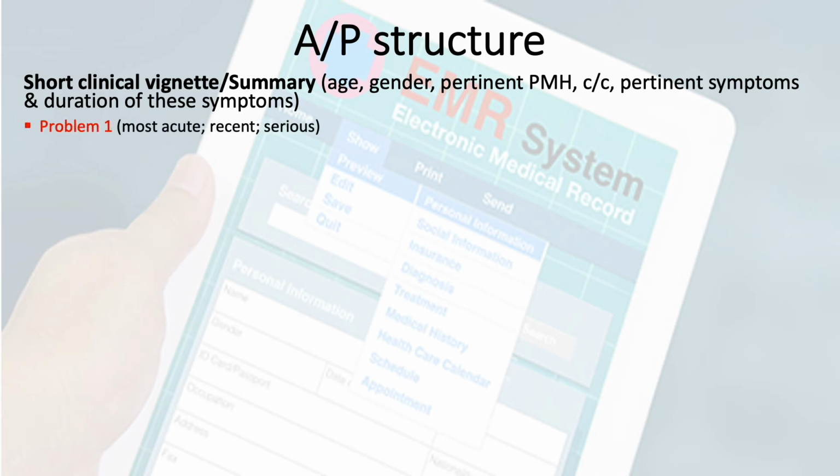And then next you start to list the problems, and the first problem should always be the most acute problem, the most serious problem, or the most recent problem. That's the first thing that you have to tackle. And I think it should include four components. That's how I like to think about it.